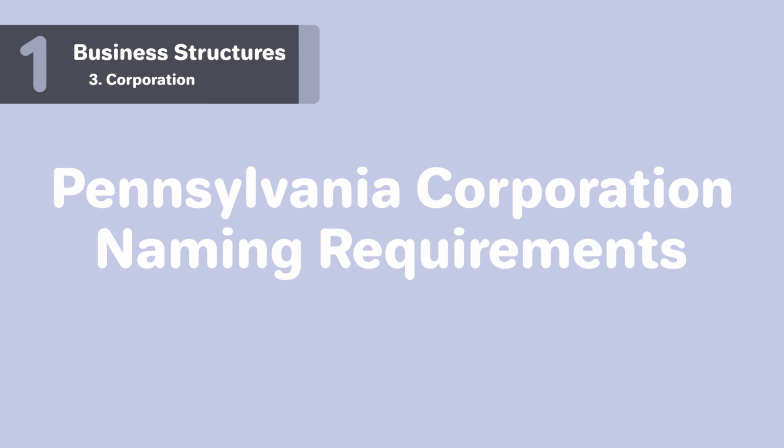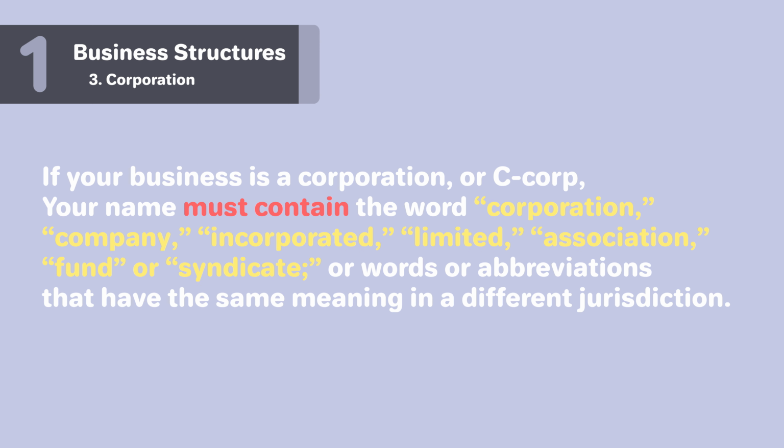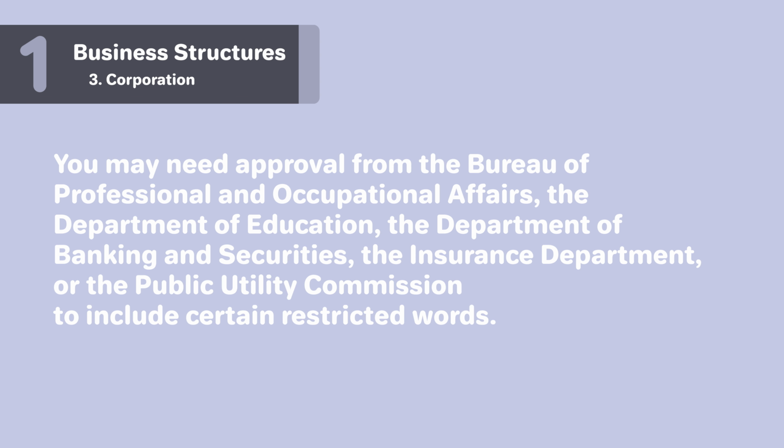Corporations. Here are some state-specific requirements for Pennsylvania corporations. If your business is a corporation, or a C Corp, your name must contain the word corporation, company, incorporated, limited, association, fund, or syndicate, or words or abbreviations that have the same meaning in a different jurisdiction. Your name cannot contain the term limited liability company or an abbreviation of that term. You may need approval from the Bureau of Professional and Occupational Affairs, the Department of Education, the Department of Banking and Securities, the Insurance Department, or the Public Utility Commission to include certain restricted words.